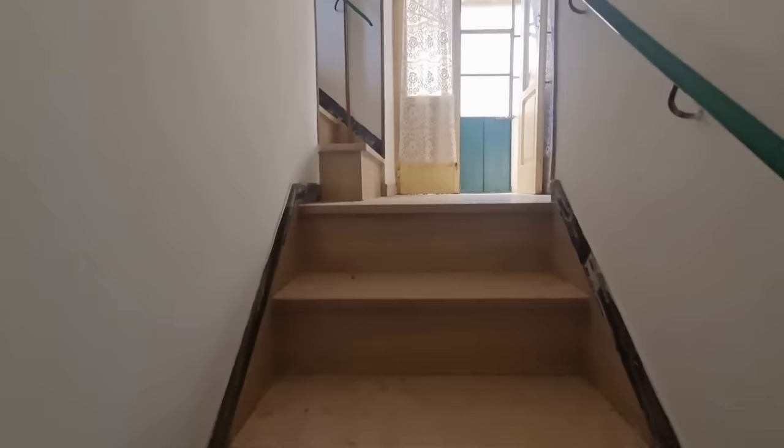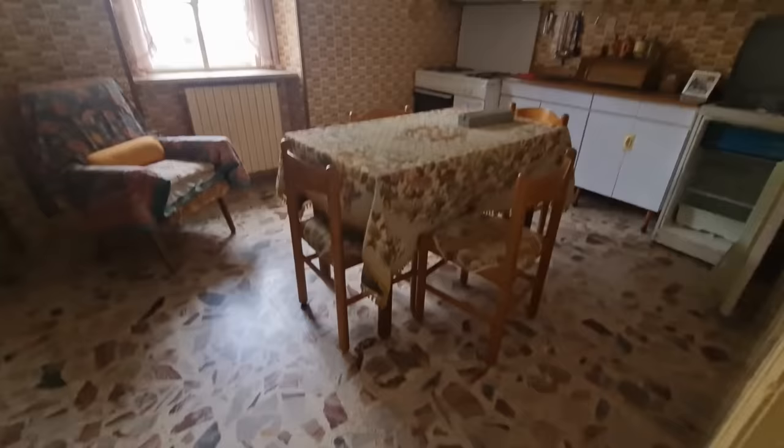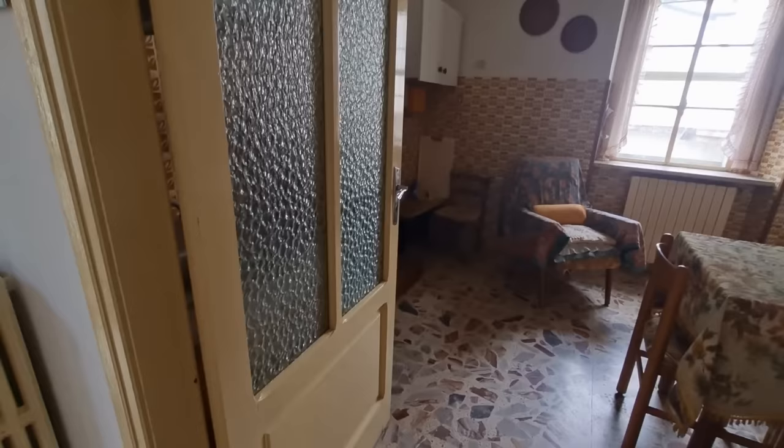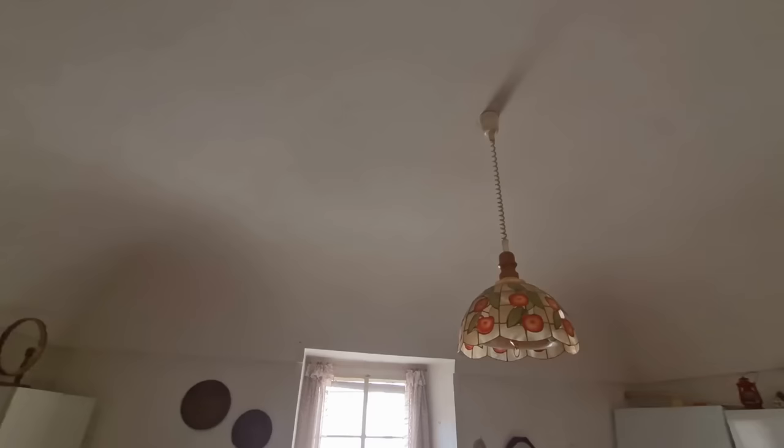Okay, let's take the stairs up to the living quarters. Now this is when it gets quite interesting. So we have a kitchen. Look at these tiles. Groovy tiles. Quite a good sized kitchen. I don't know if you've seen the floor tiles as well. They're all the original doors. Look how high the ceilings are. These are all vaulted ceilings. Probably won't come across on the camera, but they are all vaulted. This is actually a great sized kitchen.